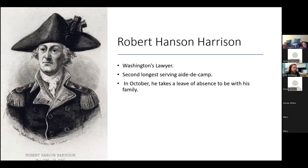So for 5 years, Robert Hanson Harrison is with Washington, serving with him and dealing with all the paperwork that happens. However, he will leave in October. When Washington returns, Harrison will leave us, and he would take a leave of absence. He would come back in 1781, but ultimately resigns due to his financial state. He is absolutely broke. His father passes away. He has 2 children who have no guardian.